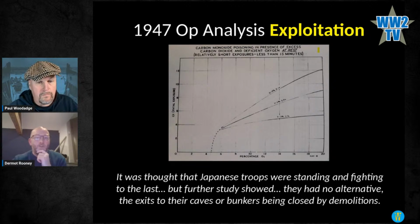It was thought the Japanese troops were standing and fighting to the last, but further studies showed they had no alternative, the exits to their caves or bunkers being closed by demolitions. So we often talk about the Japanese surrendering to the last man, but I mean, you did Saipan a few weeks ago, didn't you, Woody? Yep. And there Guy Gabaldon got about 1,500 Japanese to surrender, while at the other end of the island, people were being thrown off.